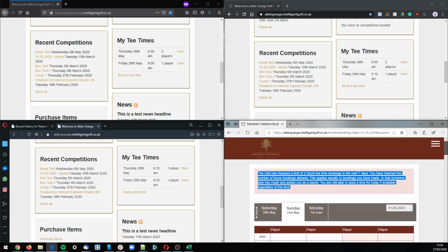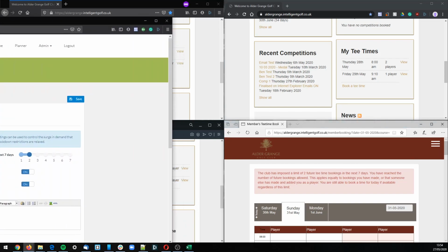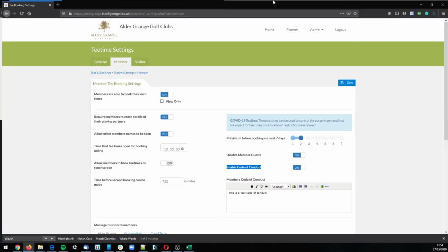Now, there's been some confusion that players are getting more bookings on the system than they should be allowed. That is probably because an admin has booked them on. Admins can always override the rules, and I will demonstrate that by bringing the admin page back in.